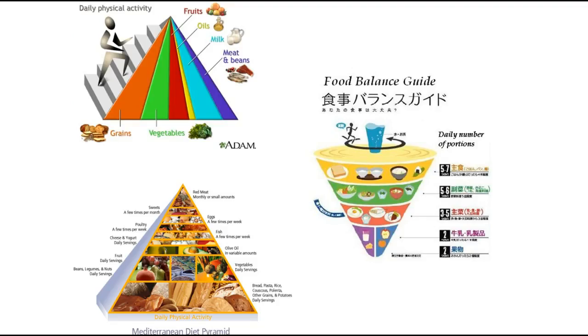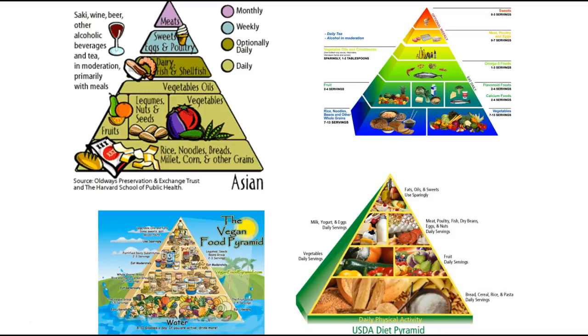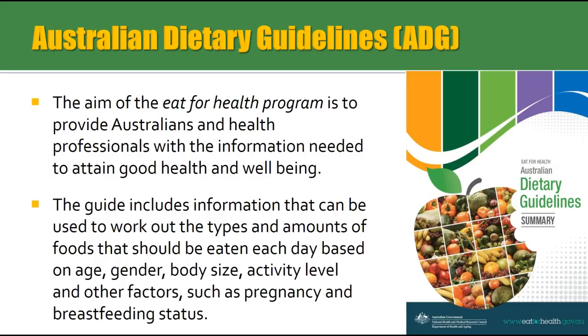So here's some other food guides that I won't go through, but you can see that there are a lot of different food guides. Even within Australia, we've got several that can be used. So now we're going to move into the Australian Dietary Guidelines. So the aim of the Australian Dietary Guidelines is the Eat for Health program, and it's to provide Australians and health professionals with the information needed to attain good health, but also well-being as well.